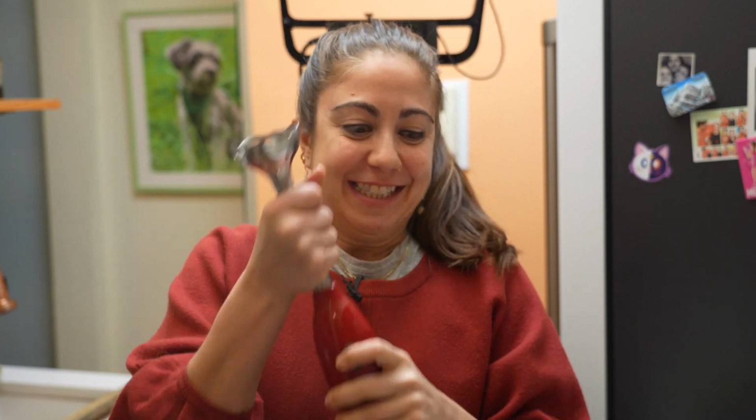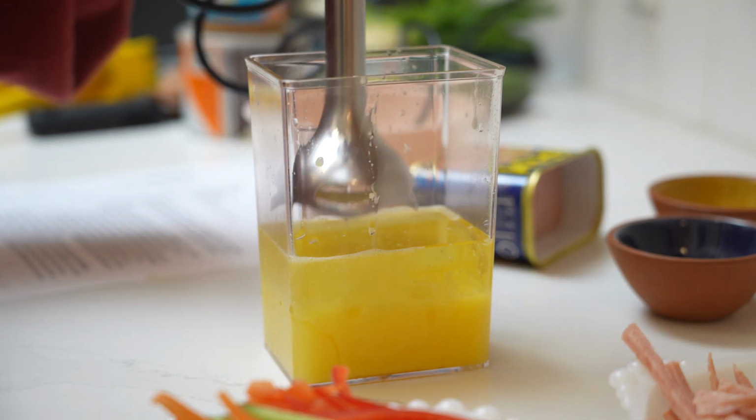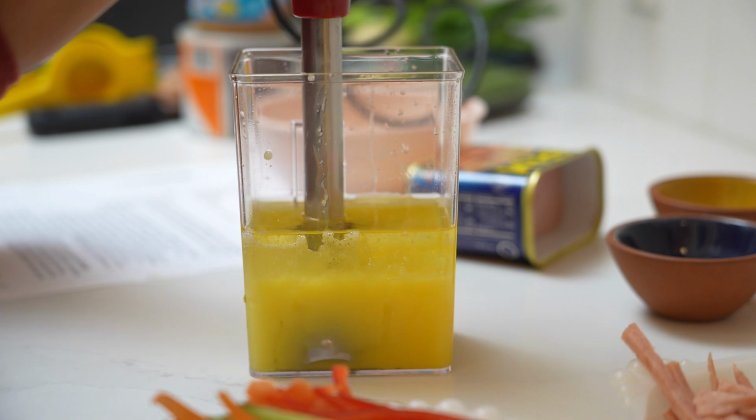Number one, I realized that I had an immersion blender this whole time. An immersion blender! I don't really know how to use this. I think I've used it to make soup once. And number two, I realized that there is such a thing as sweet mayonnaise.